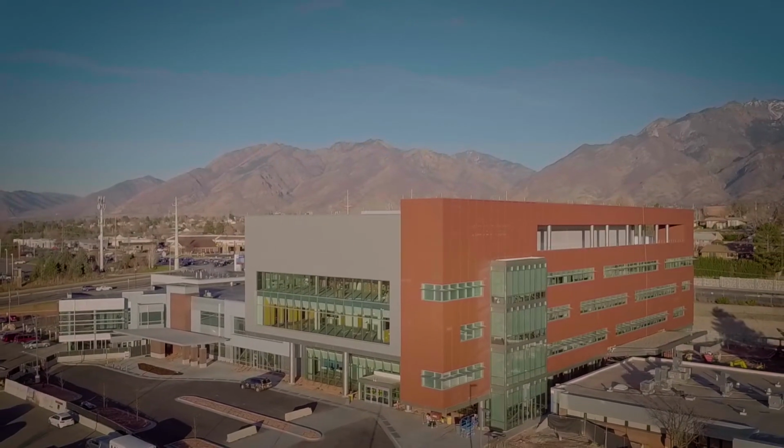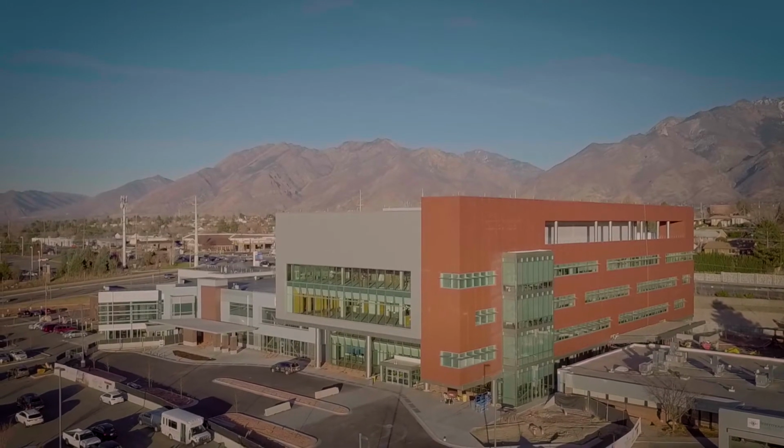This is the culmination of 16 years of planning and dreaming and anticipating. But also, as healthcare has evolved over those 16 years, I think that this building is a culmination of care that we can provide in a different way than we could have even conceived 16 years ago.